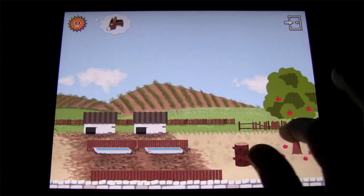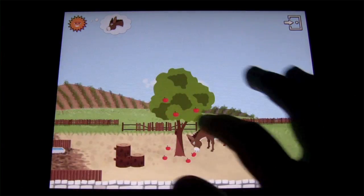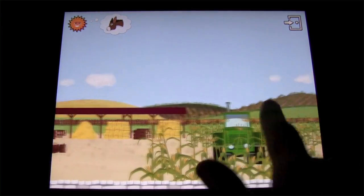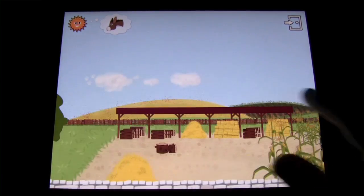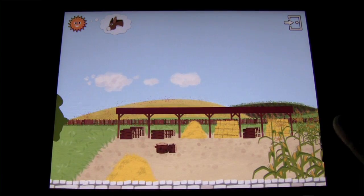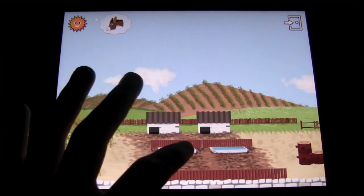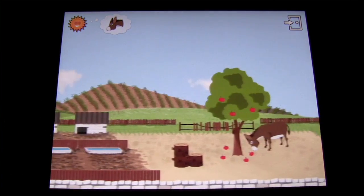And the idea here is that your child will scroll through the landscape that's offered. Obviously, this one is a farm animal style setting. And then they're supposed to find the animal. If you go all the way over here away from the donkey, you'll notice that the sound is a bit softer. The closer that they get to the animal, it gets a little bit louder.